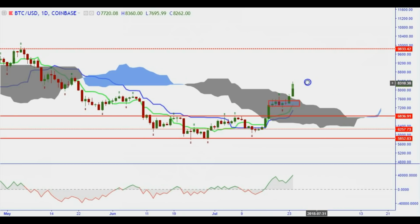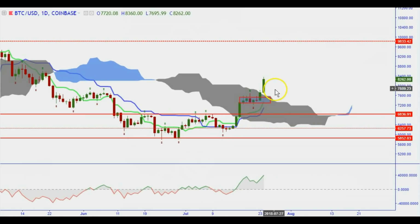So I think if you're not in here, I don't think it's a good idea to jump in, but you know, traders have to do what they feel. I think we could still catch a lot of this move when it corrects itself a little bit, and then you get an opportunity to get back into the market. But currently, BTC USD is starting to do its thing, starting to pick up speed, picking up that momentum that we've been waiting for quite a while.